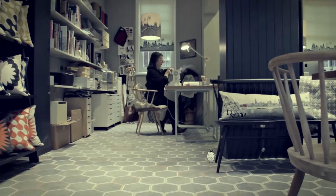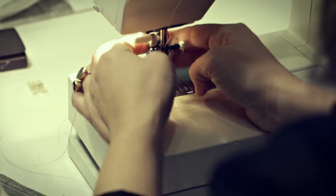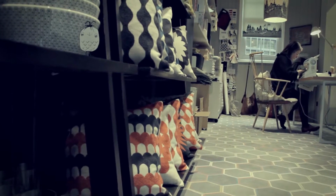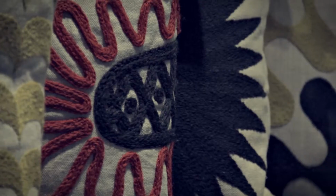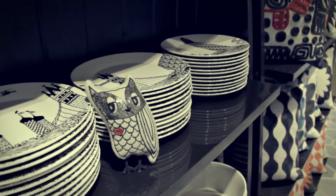Because my background up till now has mostly been textiles led, it was really exciting that Royal Doulton approached me about having those things put onto ceramics. It just seemed like a perfect medium to have all those mixtures of patterns and ceramics.